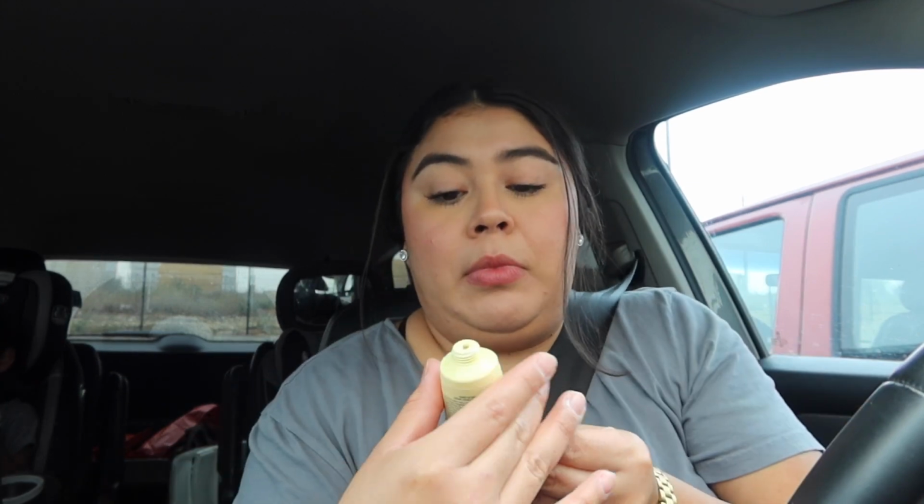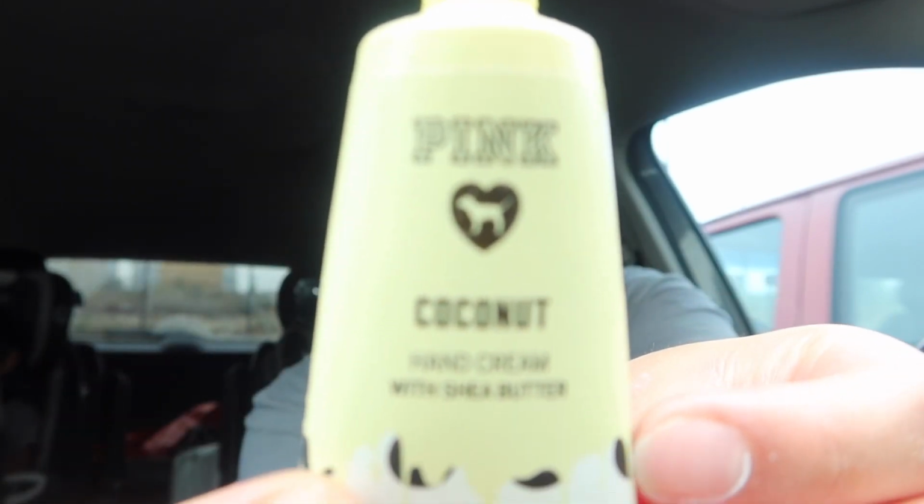My hands are super, super dry, like they're kind of peeling. I know that's disgusting, but if you know any good hand lotions, not hand and body, I don't know if it's the same, but this is hand cream. For intense repair or moisture, please let me know because my hands are so dry. My husband says it's because I wash dishes with hot water. I love washing dishes with hot water, but he says it's because of that.